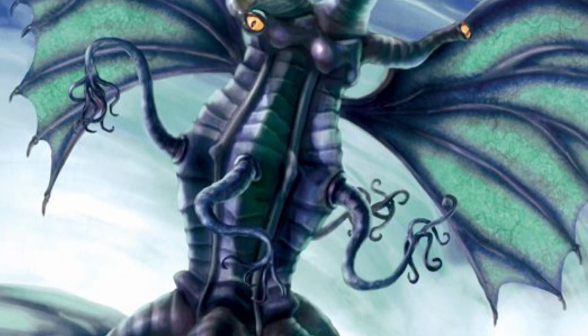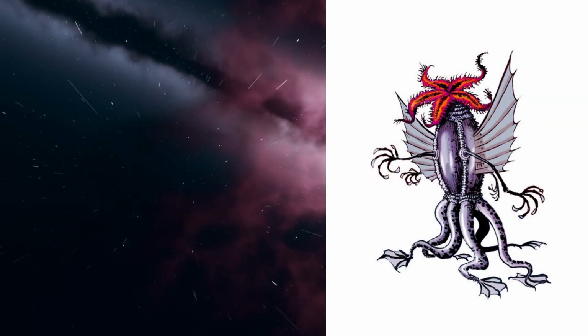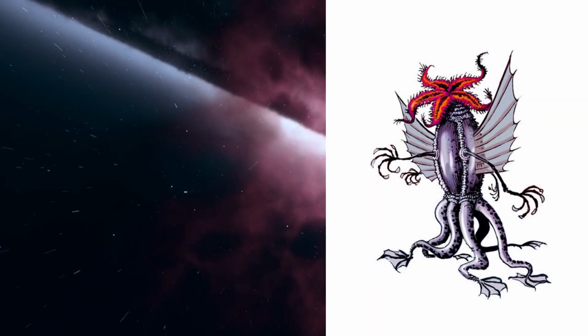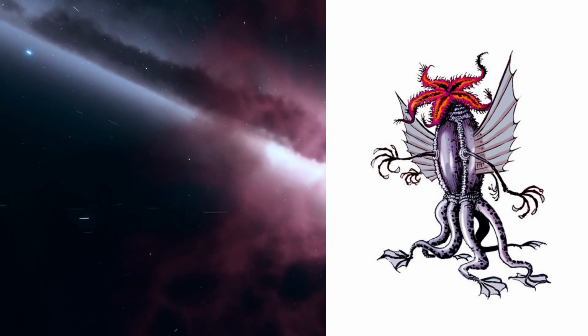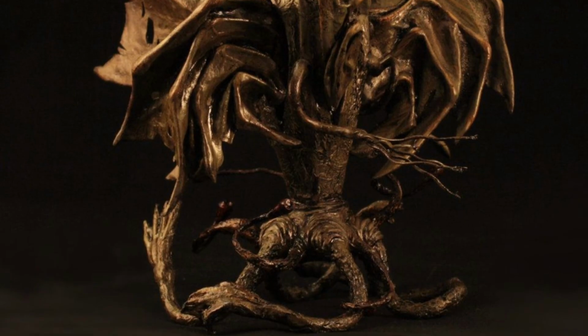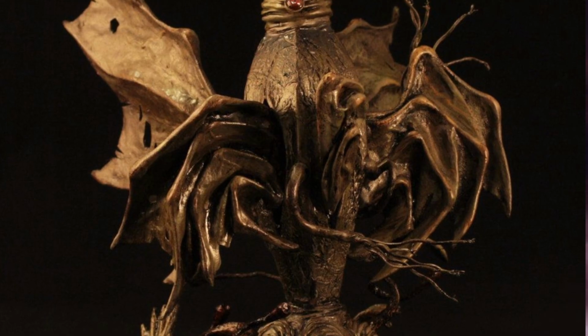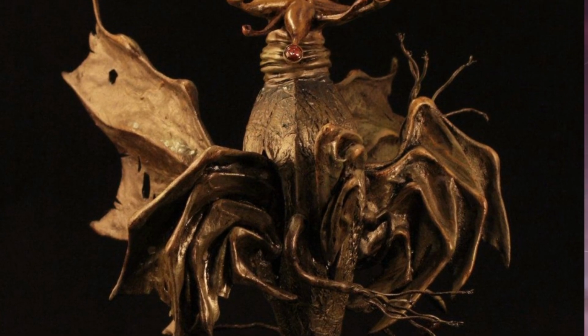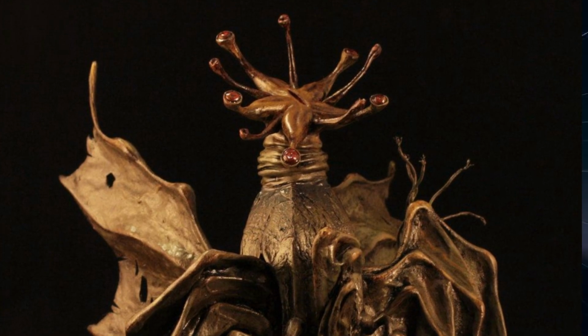This extreme adaptability suggests that their homeworld, or the environments they evolved in, must have been radically different from Earth's biosphere. If the Elder Things evolved naturally, their radial symmetry suggests they may have originated from an aquatic environment, much like Earth's jellyfish and sea stars. However, their ability to survive on land complicates this theory.